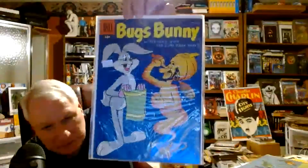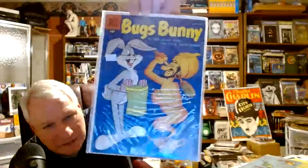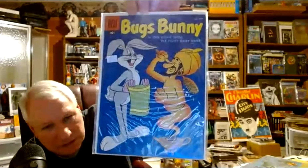And this is a little bit better shape. Again, the ones with the little things, I haven't switched the bags out yet. This is October, November 1957, number 57. He says very good plus. Bugs Bunny in the genie with the light gray hair, spelled Hare. And I think I might even have another copy, but nice genie cover. That Wascally Wabbit, Bugs Bunny.